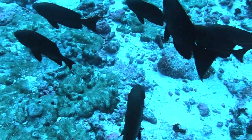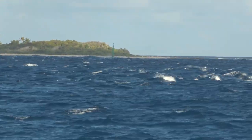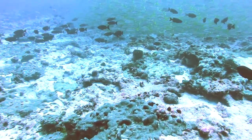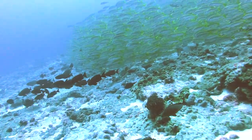There's a lot of current in this pass, as you can see below the water with the fish and above the water with the waves. So this is a drift dive, so we just observe the fish as we go with the flow. And if you're not super excited to see some scenes from diving, skip ahead 5 minutes or use the chapters below to skip ahead.